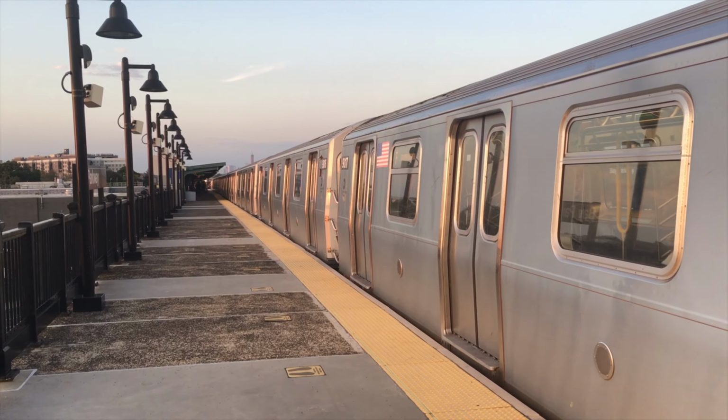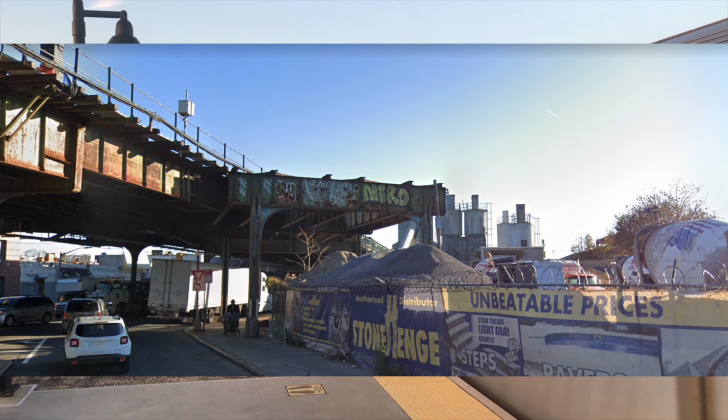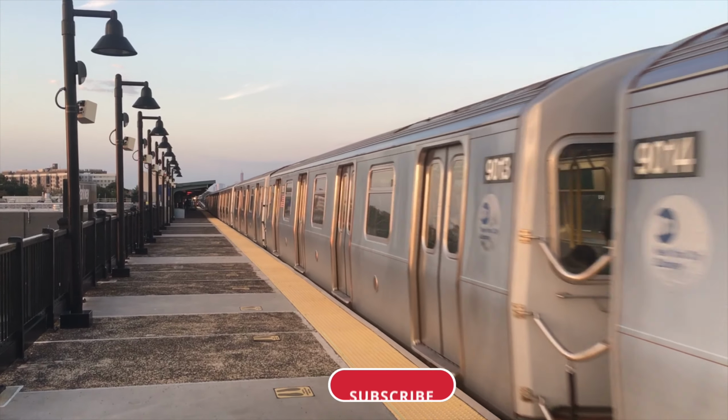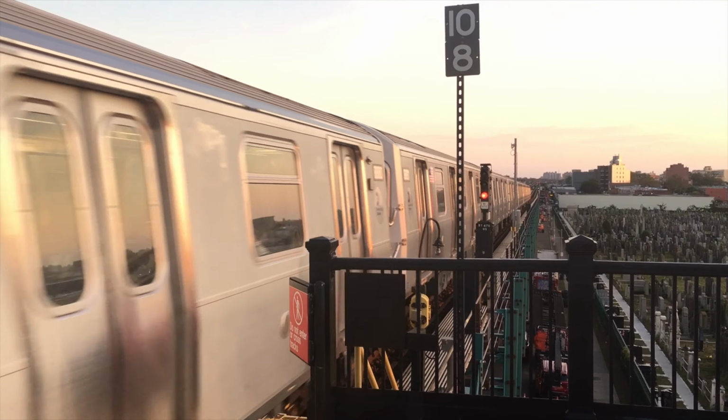However, a short stub of the line can still be seen branching off of the Culver Line just north of the Ditmas Avenue station. Honestly, I think it would have been cool to see some F trains run off the Culver Line onto the West End and 4th Avenue lines and across the Manhattan Bridge, but unfortunately, that isn't possible anymore.